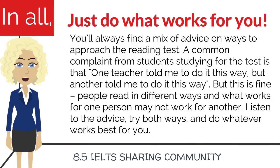You'll always find a mix of advice on ways to approach the reading test. A common complaint from students studying for the test is that one teacher told me to do it this way, but another told me to do it this way. But this is fine. People read in different ways, and what works for one person may not work for another. Listen to the advice, try both ways, and do whatever works best for you.